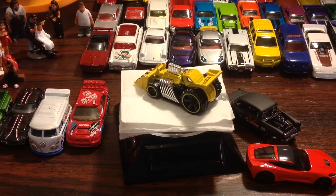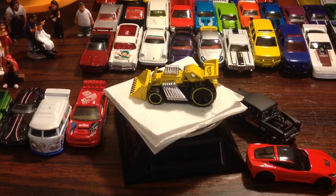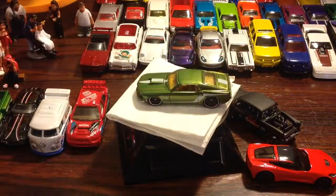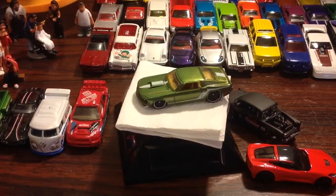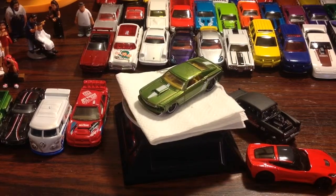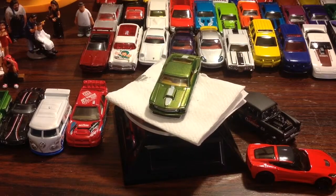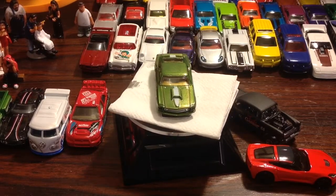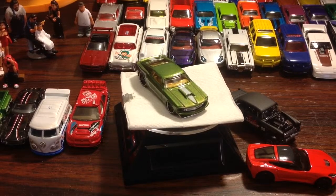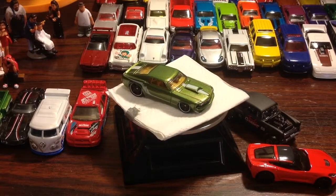2013 models, that's a beast. Look at that beast. I love me some muscle, baby. How long is this video already? God damn, 7 minutes. Okay, next is the Holley Hauler 2.